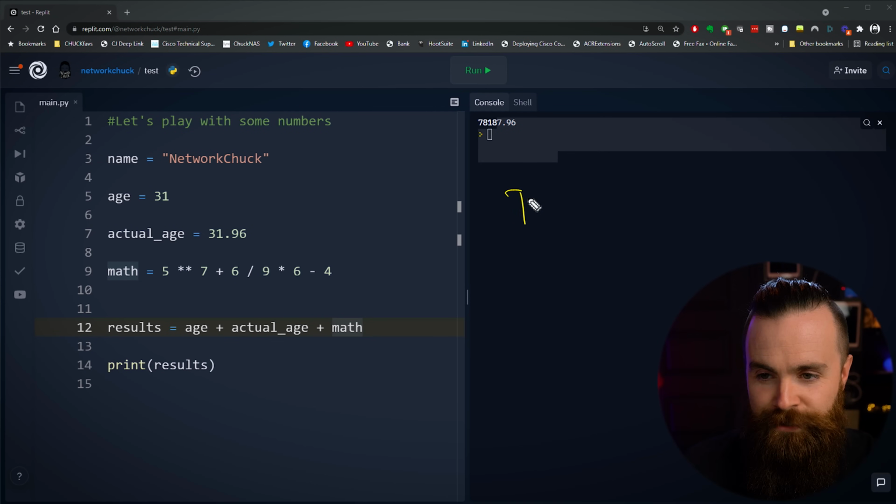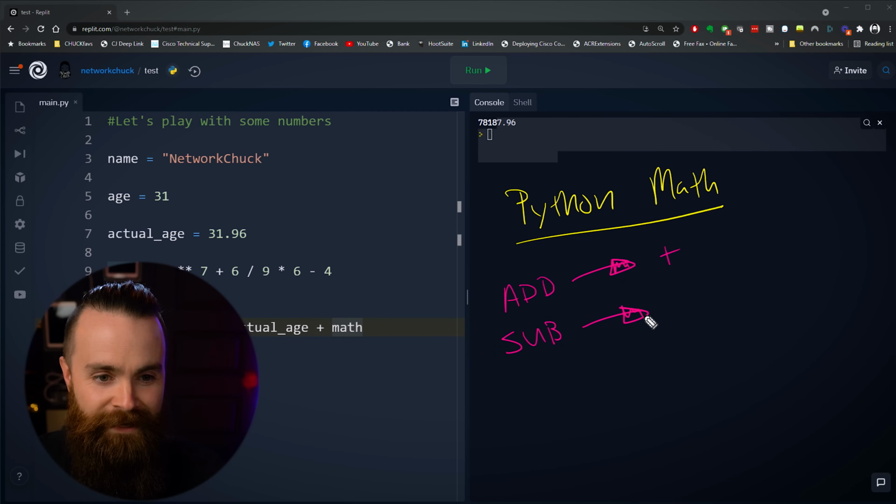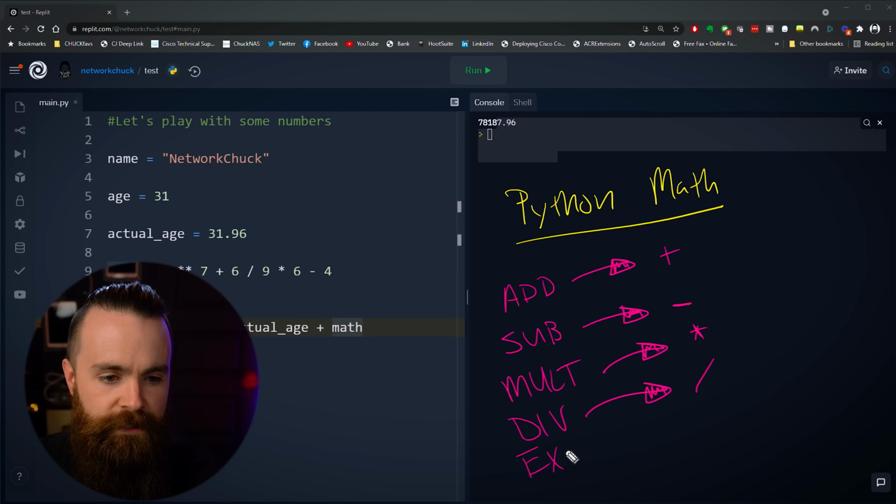So anyways, what we covered so far is that you can do math in Python. If you want to add, it's a plus sign. Subtract, it's a minus sign. So stuff that you probably intuitively already knew, right? Multiply, it's going to be that asterisk. Divide, forward slash. And then exponents, which this one may not have been too obvious, double asterisk. 8 to the power of 25, whatever you want to do.